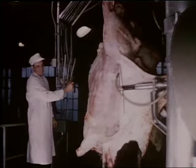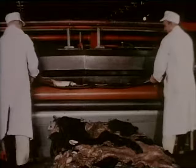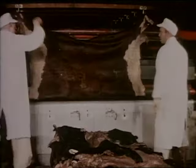The remainder of the hide removal process is accomplished with a motorized chain that is fastened to the hide and which pulls the hide from the animal in a clean and efficient manner. The hides are then dropped to the hide cellar. At the fleshing machine, all residue of fat and impurities are removed.